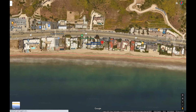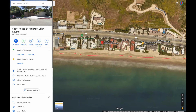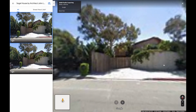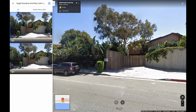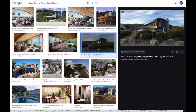The Sigel House by architect John Lautner I thought was one that sounded really interesting, and if I open this one here, you can see the street view of this house. This is quite a famous house. Even I've heard of this one as an architecture fan. And so looking at the Sigel House, you can see here this amazing interior, huge windows, uninterrupted view straight out to the sea. So that's a very, very famous house.